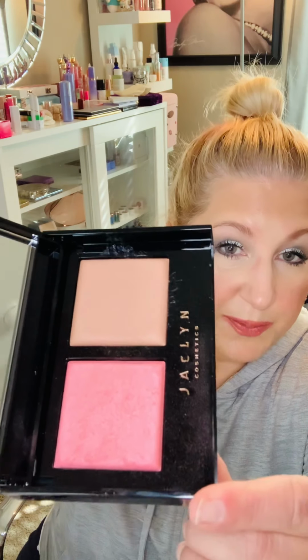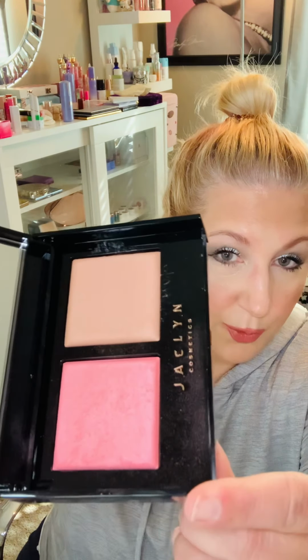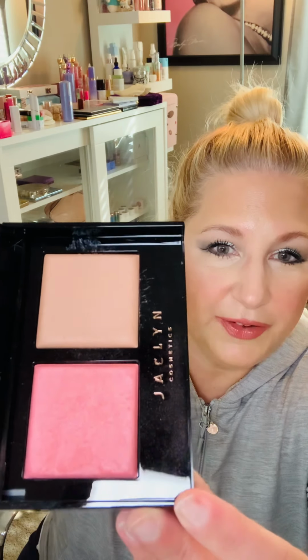By the way, Babs Beauty is the one that turned me on to the highlighter. She highly recommended Iced, and whatever Babs says goes. I always go with what Babs tells me or tells us. But here's how that's looking.